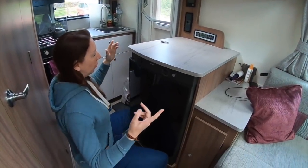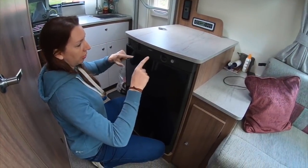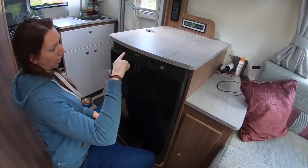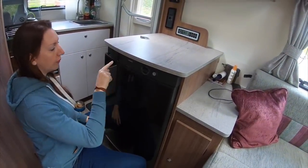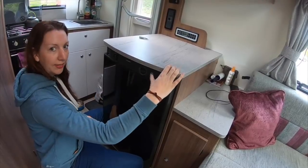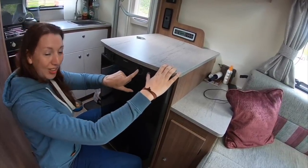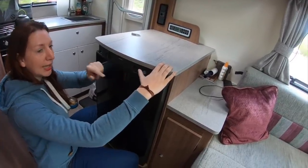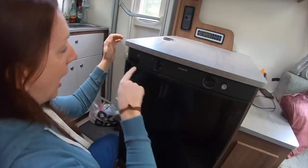is when you are lighting the fridge, you turn this dial here from off, then it's hookup, battery and gas. So you swivel it around to gas and then you hold this in. This is the lighter button. But you also have to hold this one in for, what, 5 seconds? Until you hear it clicking and then you'll hear it whoosh. Until the little dial at the side goes green.